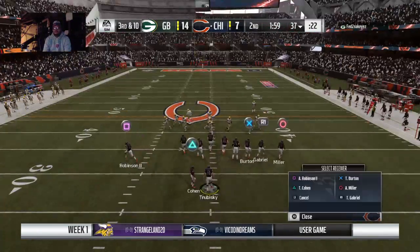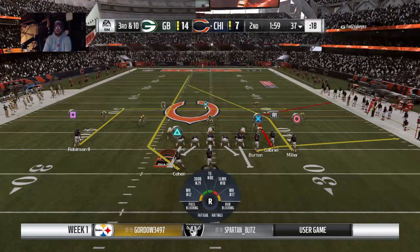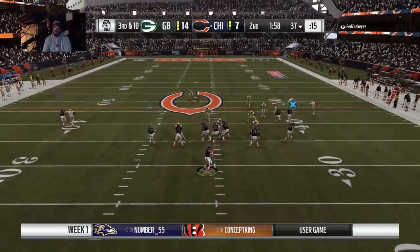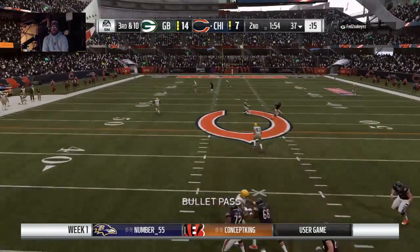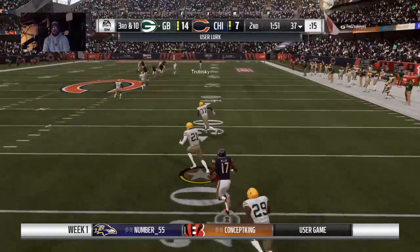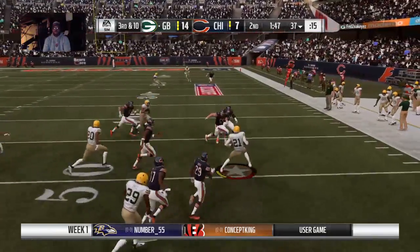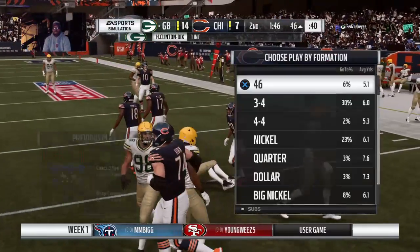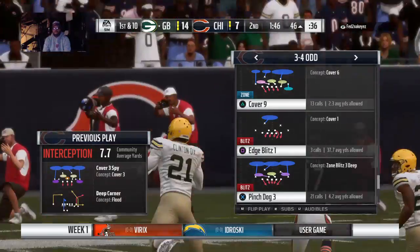So back-to-back incompletions, and that has them staring at a 3rd and 10. Again, it's Trubisky. He's going to rifle one deep left side. And for the 3rd time here in this half, it's intercepted. Then it's Clinton Dix with a pick, and he'll take it across midfield to the 46-yard line. So that is 3 interceptions now in this first half.